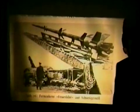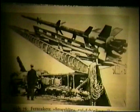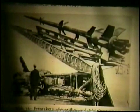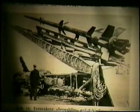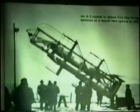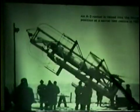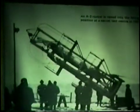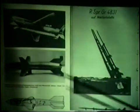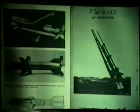This is a 4-stage unguided missile, the Fire Lily, prototype of many such missiles in the subsequent Russian and British arsenal and American arsenal. The original A3 rocket, the prototype of the V2. This is a wing version of the V2.